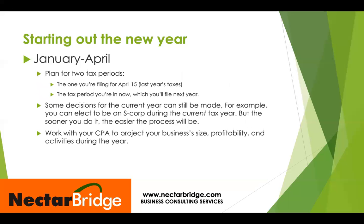When you're in the first quarter of the new year, you're really thinking about two tax periods. The first one is the one you're filing for. If you're filing April 15, you're of course filing on last year's taxes, so you're working on last year's records, but you're also in the current tax period, which you'll file for next year. This may sound really basic, but I've seen people get a little confused about what tax year affects what. So you're always filing for the previous tax year. For example, on April 15 of 2019, we'll be filing the 2018 tax return, and so on.